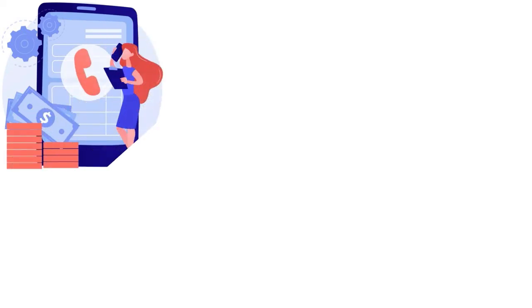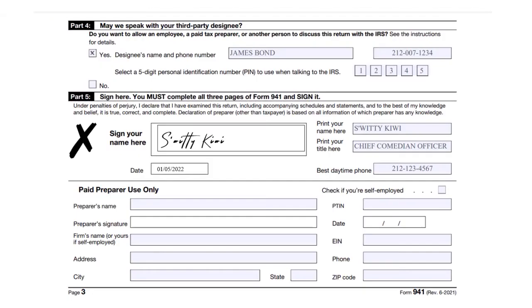Of course, you want the IRS to talk to them, because if you're not really familiar with all the intricacies of tax laws, you don't want to be bothered with correspondence from the IRS, right? You want them to talk to an expert on the matter. So you have to put your designee's name and phone number. And remember, the designee is just the local CPA or the EA that handles your tax affairs. You put their number, and you have to put also the PTIN.